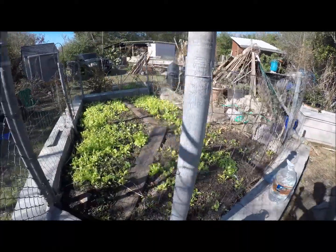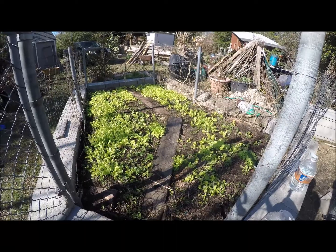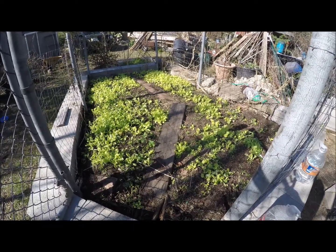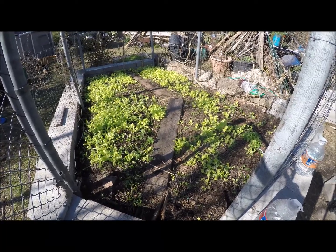All right, over here, finally turned this bed over sometime since the last video. Just threw down lettuce seed and kohlrabi seed this year. So this is just filling in all the holes with compost from the chicken run, throwing down the seed right before a big rain, and then I think I've watered it 2 times since.